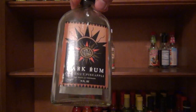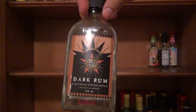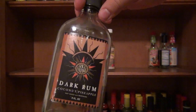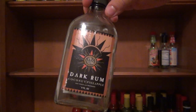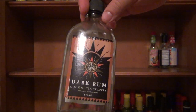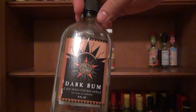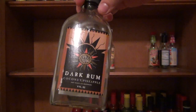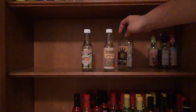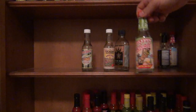This was the, let's see, Spice Exchange, I think. Dark rum, coconut, pineapple. Man, every time I say that, it sounds absolutely delicious. That would be an awesome ice cream. Imagine that, dark rum, coconut, pineapple ice cream. That sounds great. But the hot sauce is very good. Really liked it. I have a review on that if you're interested in seeing it.